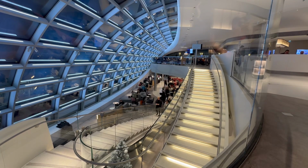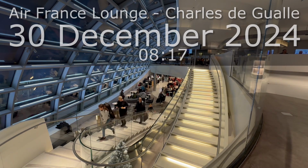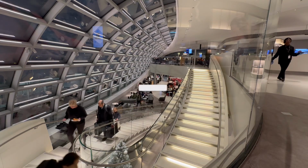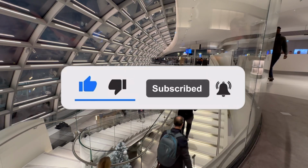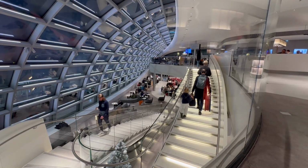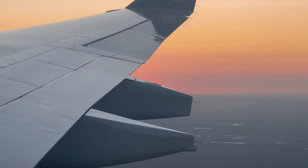I hope you're all doing fantastic, and welcome to the Air France lounge here at Charles de Gaulle International Airport in Paris. Now, today we are going on a short but very special flight to Amsterdam with KLM Royal Dutch Airlines, and this will be the very first time that I will get to fly with KLM's brand new aircraft, the Airbus A321 NEO. Welcome on board.